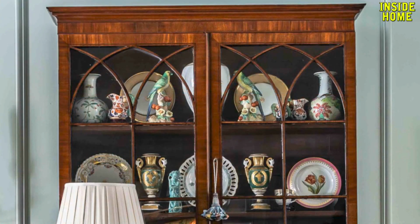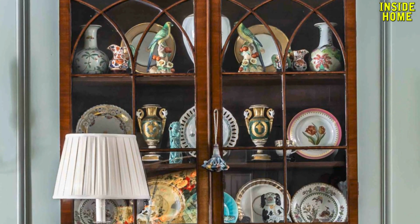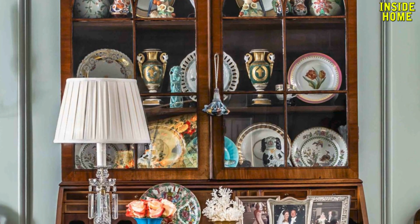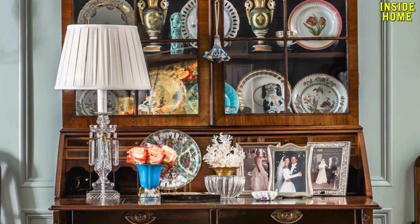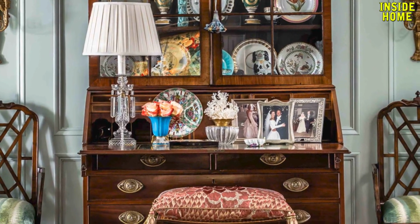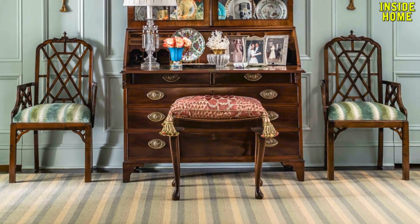A beautifully curated cabinet of fine china and collectibles anchors the room, showcasing the homeowner's love for tradition and refinement. The rich, dark wood contrasts elegantly with pastel wall panels, while gold sconces on either side lend a regal touch. Framed photos and delicate accents add nostalgia and personal history, creating a space that feels both formal and intimate. The lattice-backed chairs with upholstered seats echo the room's overall elegance.